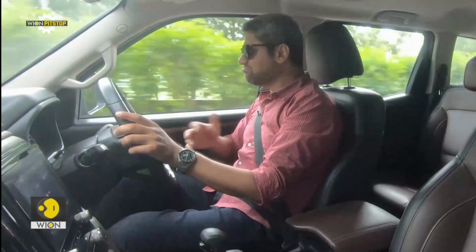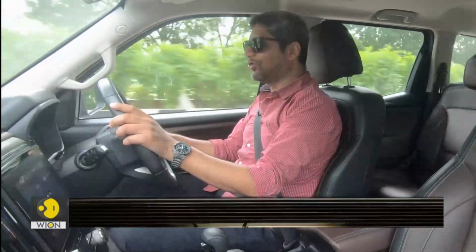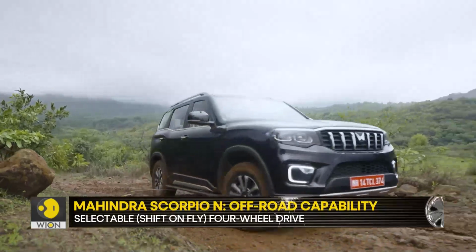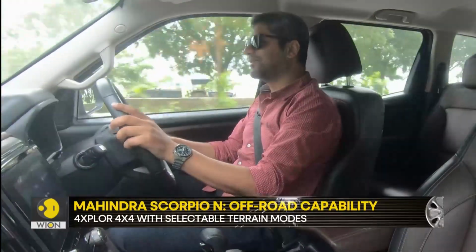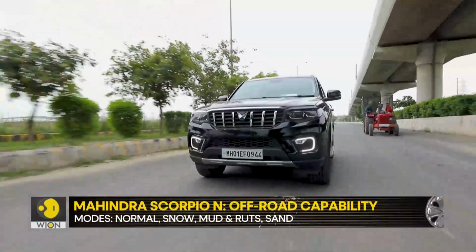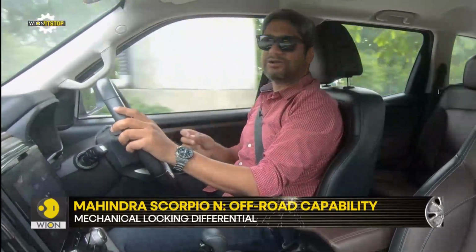In the Scorpio N, you don't care. Go at any speed without a care in the world for whatever the road throws at you. It's all gobbled up. You do, of course, jiggle about and you get tossed about a bit, but that's the vehicle's sense of humor. It takes such things very, very lightly. Is it uncomfortable? Immensely so. It is very utilitarian in feel, but it also lets you know that the Scorpio N is indestructible.